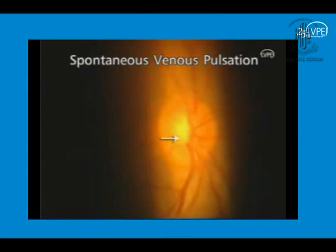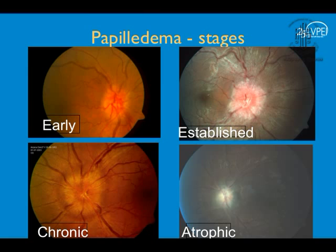What's the finding? What's the thing? You cannot say that, okay, I cannot see SVP, so he has some papilledema. It has got variable things, so you need to take from case to case basis. And these are all the stages I was talking about. This is early. These are all bilateral cases.